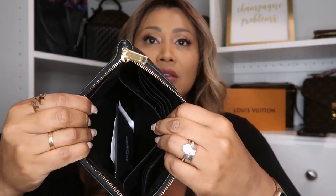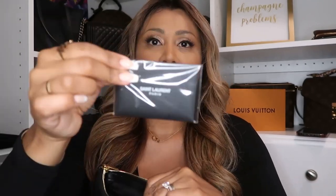And on the other side, it also has an area to put things. So here it has the Saint Laurent package for a card note, and also the price tag that came with the bag. As you guys can see, I already took it off the bag itself. There you go.